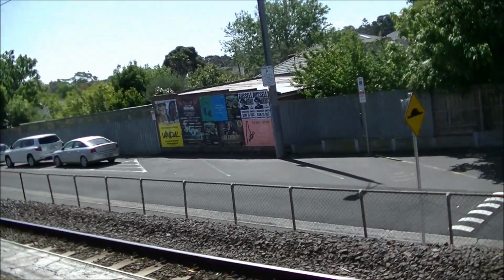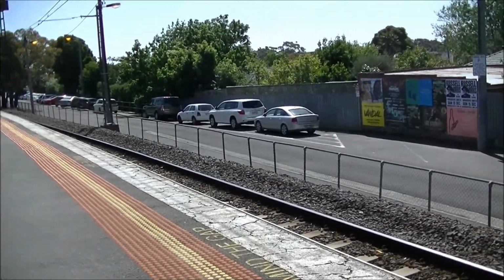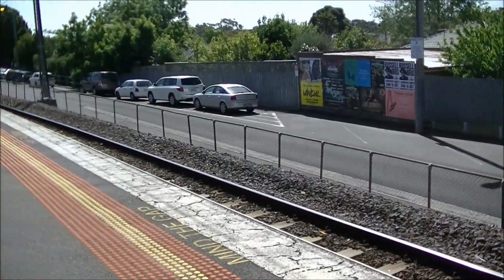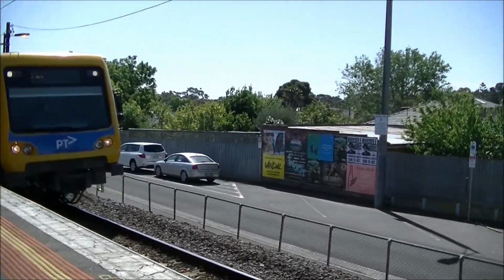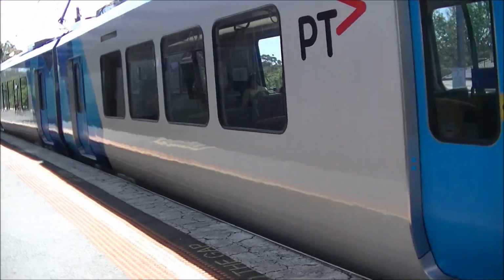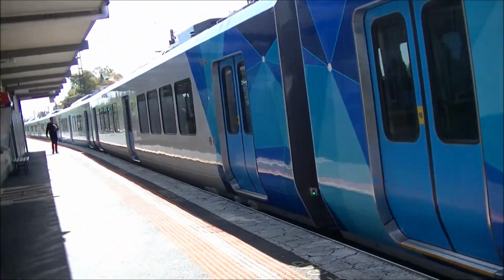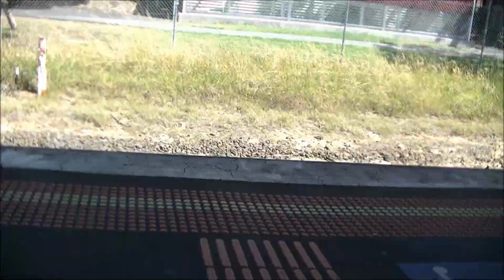Okay, so we have a double train coming, then Waverley arriving on platform 2, and we have a Flinders Street arriving shortly from the other way. So we have 968M. That Flinders Street train's getting closer, so I'll run over here and film that.